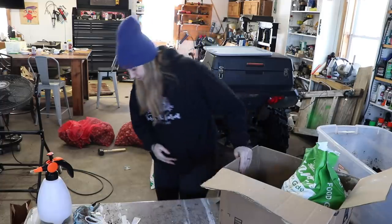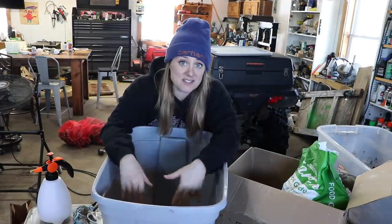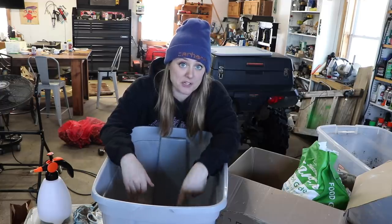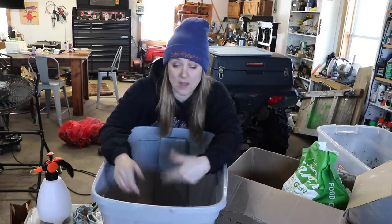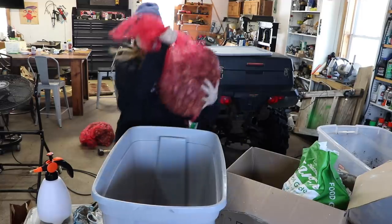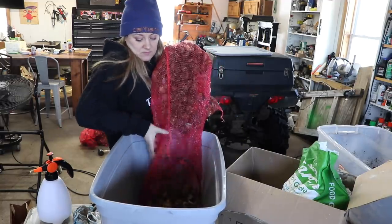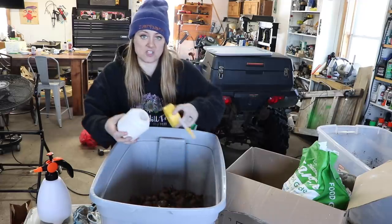So I got this container. I thought the easiest way to do this was to put a couple hundred corms here in this bucket, put the top on and shake it around. Obviously put the diatomaceous earth in there. So I think that's what I'll do. I'm just going to use this.